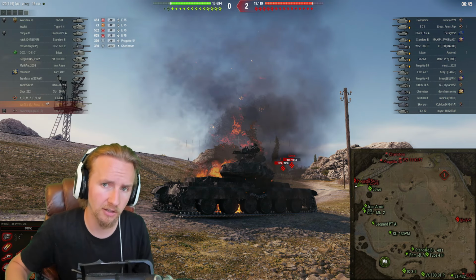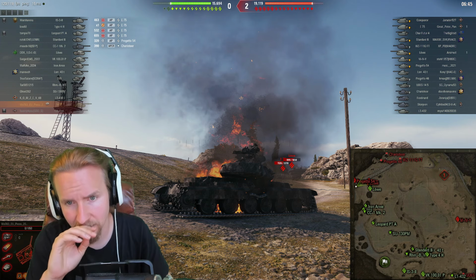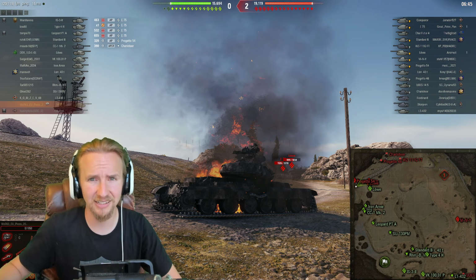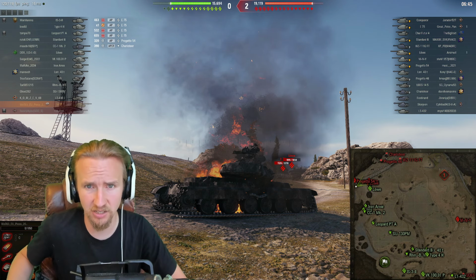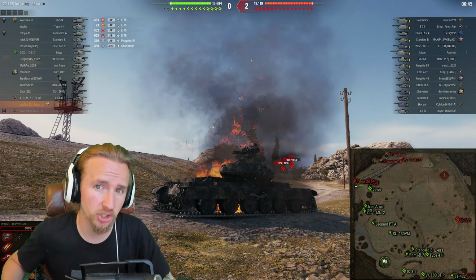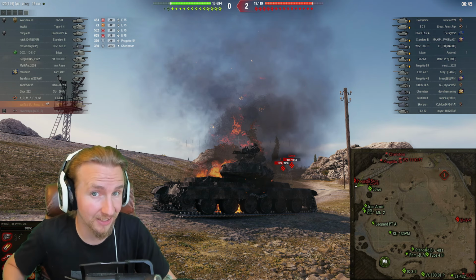So I think that the 56 TP will be a tank that does very well at pushing a medium flank and almost acting as if it's just like a big chunky medium. But it does oh so badly when push comes to shove at trading against heavy tanks.